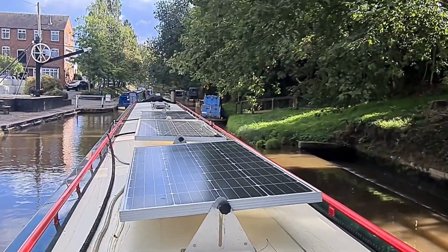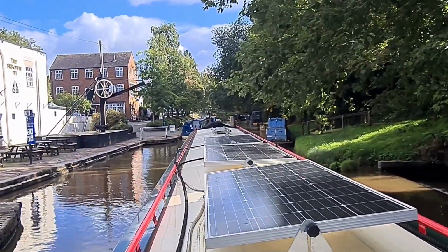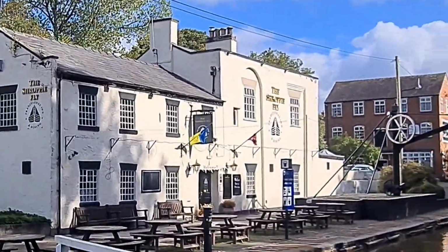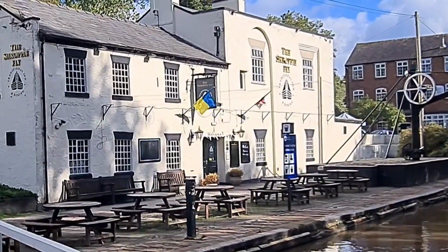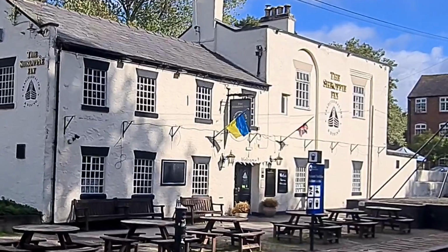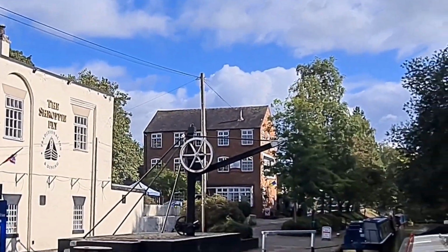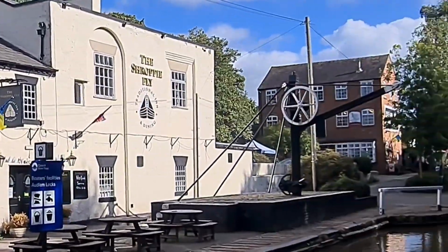With some assistance I got through that lock, and this is the wharf and the famous Shroppy Fly pub, which I'm told is now closed. And it does look closed, but it's still got the big winch there and the water point and services.